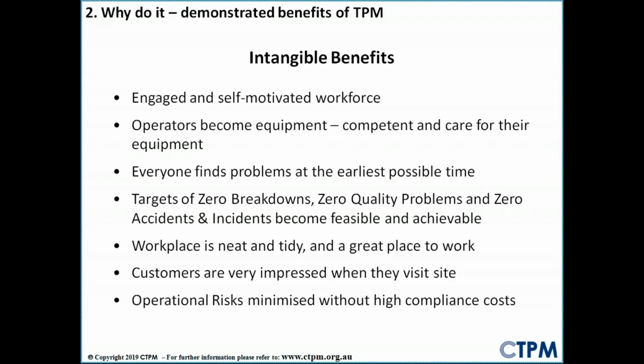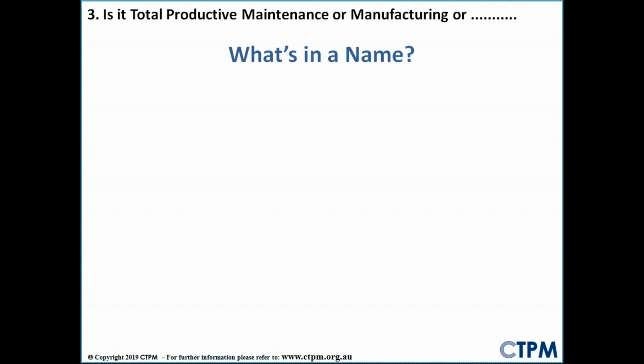So they said, right, we need to stop that. So they introduced TPM, and 5 years down the track, they had achieved OEEs instead of 35, 40, they'd got them up to about 80 consistently, and they had minimized all the risk because they'd taken out all the hazards and everyone was taking care of the equipment. So it has a big impact there.